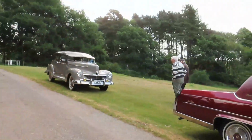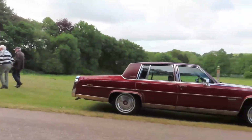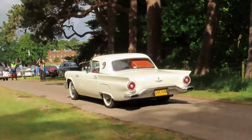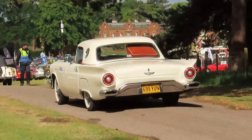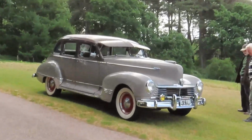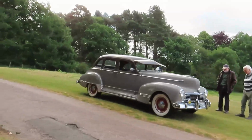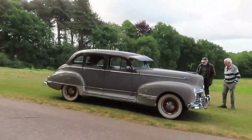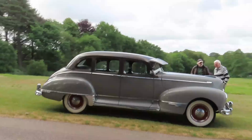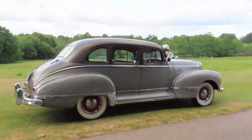Now, usually when I film these classic car shows, I try to film some of the classic cars arriving at, in this case, Capesthorne Hall, because I think it's always more interesting to see the cars moving instead of all parked up, and that's a lovely 1947 Hudson. But in today's video, to make it a little bit different, I'll focus most of the video on the arrivals, and then just have a quick scoot around and have a look at some standout highlight cars when they're parked up.